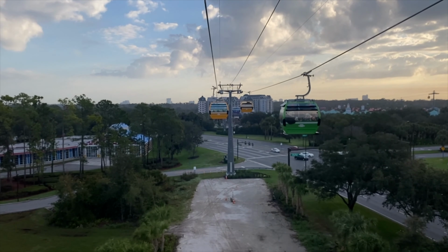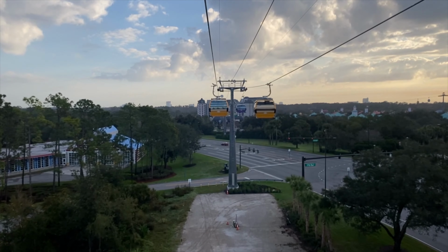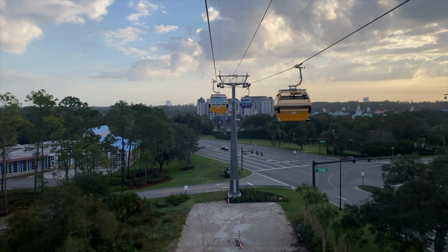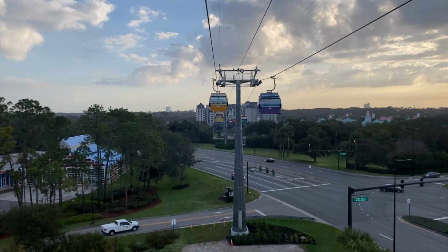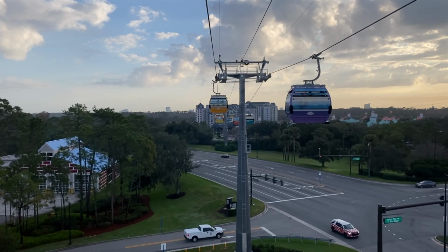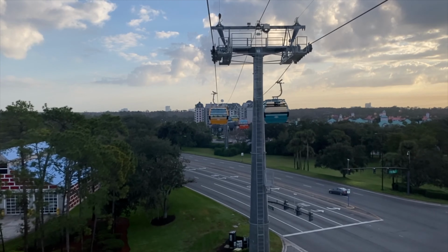In just a few moments, we will be arriving at Disney's Riviera Resort, a Disney Vacation Club resort. As one of the most picturesque vacation destinations in the world, the European Riviera has fascinated and inspired many great artists over the centuries, including Walt Disney himself.